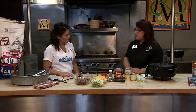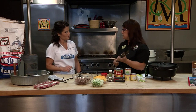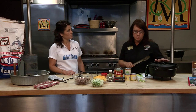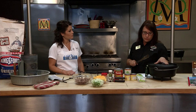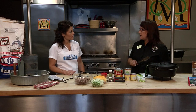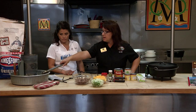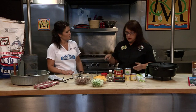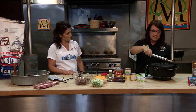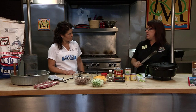Definitely you want to have some tongs. Because once the charcoal is done and it's nice and gray and red, you're going to have to place your charcoal specifically. So for a 350 degree oven, we're probably going to put about 18 on top and 9 on the bottom. I would get the charcoal out, put 9 on the bottom here in a circular pattern, because you want it to be even. And then I would take 9 charcoal briquettes and place them around the lip of the Dutch oven lid, and maybe one or two in the middle there.